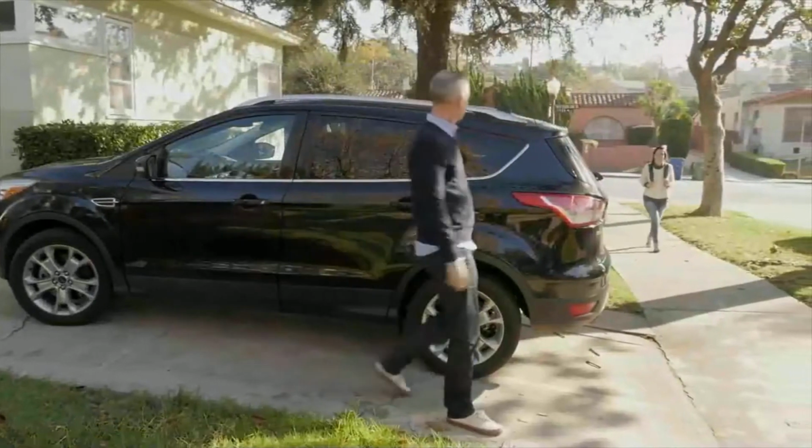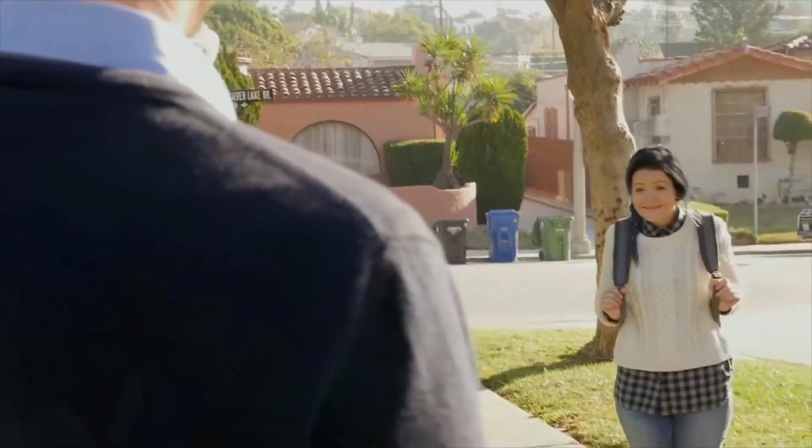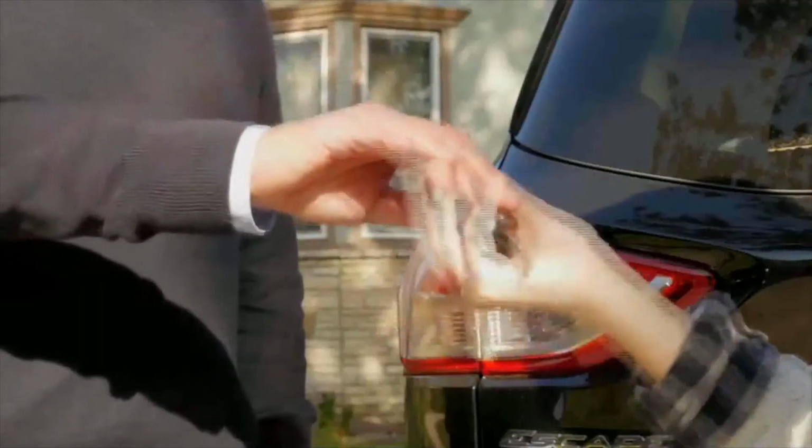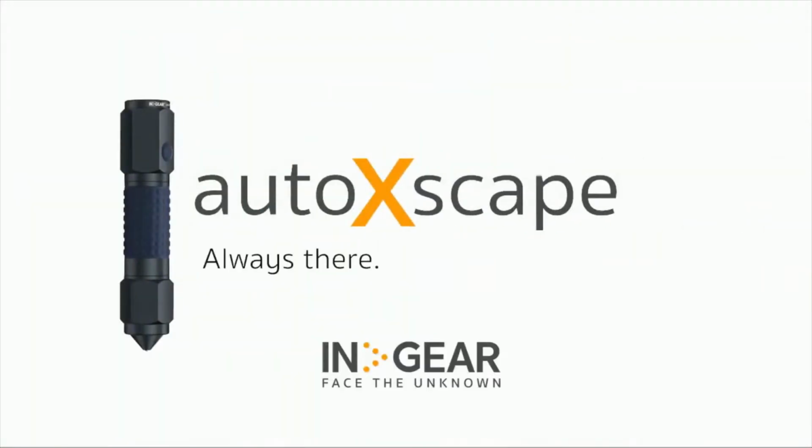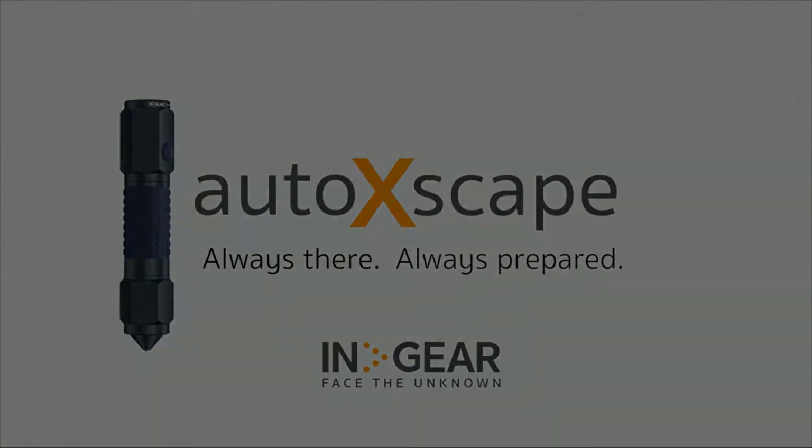As your loved ones hit the open road, trust that Auto Escape's exceptionally equipped auto safety features will keep them safe and out of harm's way. Auto Escape by InGear. Always there, always prepared.